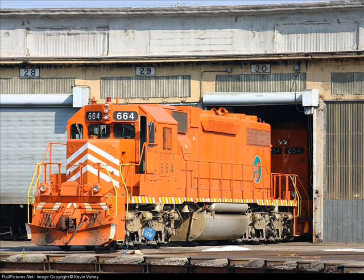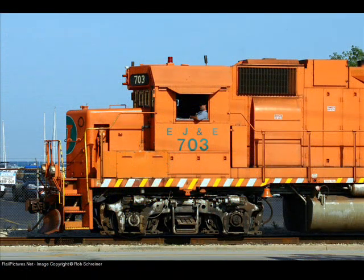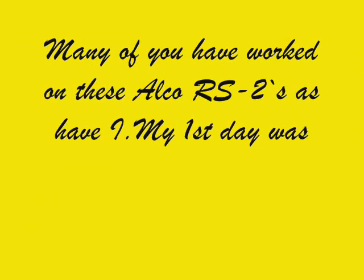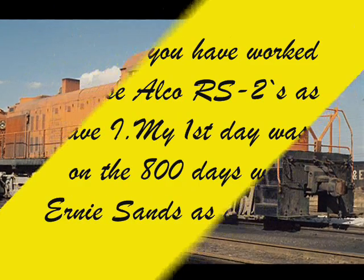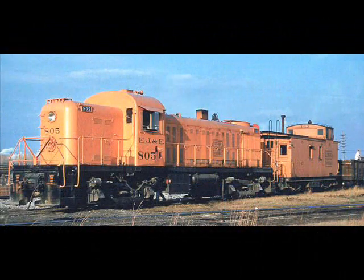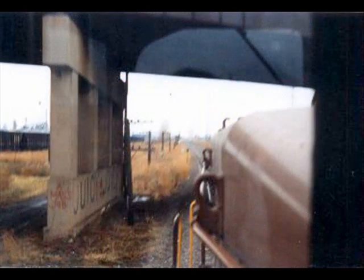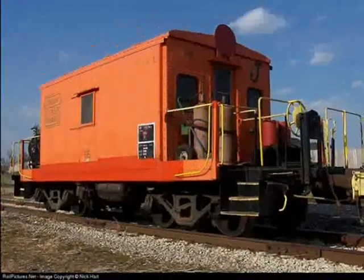And there's the roundhouse in Gary. These are the new engines, they were new, 703. These Alcos, the RS2s, were 12-cylinder, 1,500 horsepower, four-cycle engines with four traction motors. Very capable, powerful engines. I think they were worn out when we got them. Boy, look at that. That's a dual motor in there. I had two engines in those. That's my favorite, 185. I spent many hours in it sleeping.